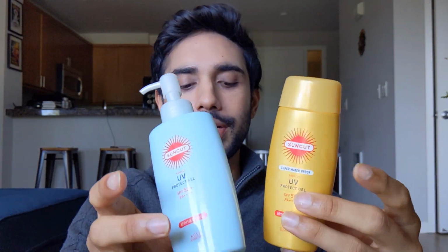Next up, we have two sunscreens by Kose Cosmoport. I found these just on a whim. I hadn't really heard anyone else review them, but they're really good. The blue one is not water resistant, but the gold one is. Both of them contain alcohol, and the scent is kind of on the stronger side of the alcohol. So some people are turned off by that. Other people, especially if you have rosacea or another skin condition, avoid alcohol at all costs.